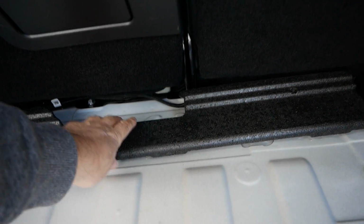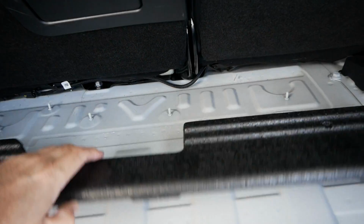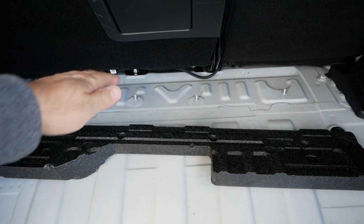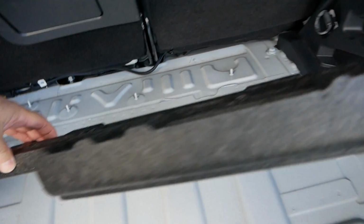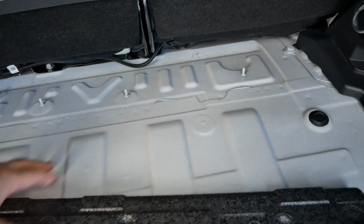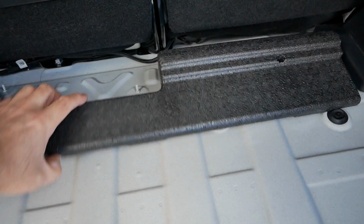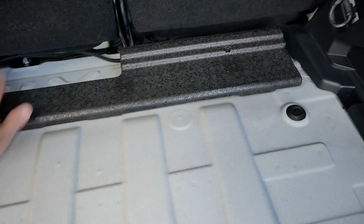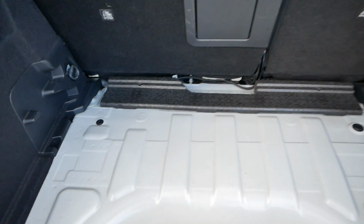And at the back there we've got a bit of polystyrene. Oh, that lifts up. So all that is doing is filling that sloping floor there. This is just a wedge, and is also protecting, well, stopping those studs from doing any damage. So that just sits loose there like that.